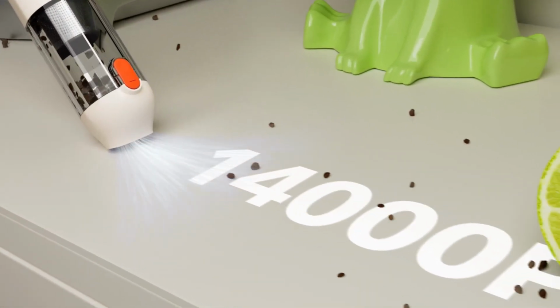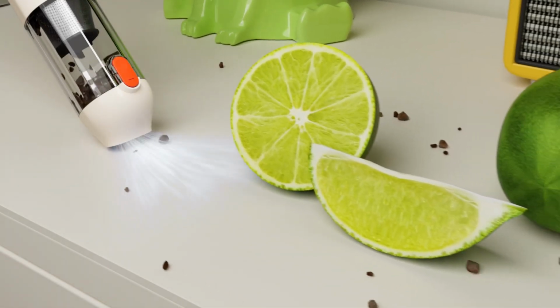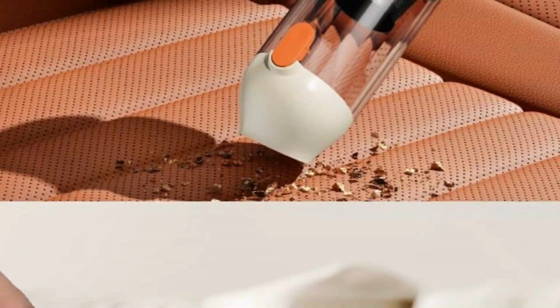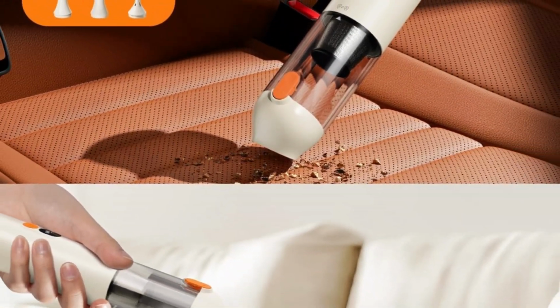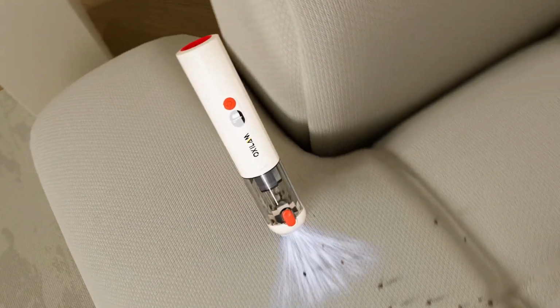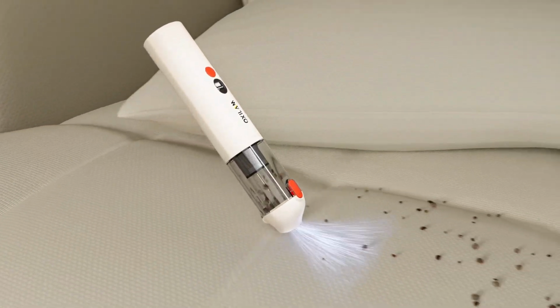The rechargeable battery offers extended runtime on low power and supports fast charging. Beyond cleaning, it can inflate items like yoga balls and swimming rings, and vacuum storage bags to save space. Overall, it's a practical, portable, and multifunctional choice for home and car cleaning.